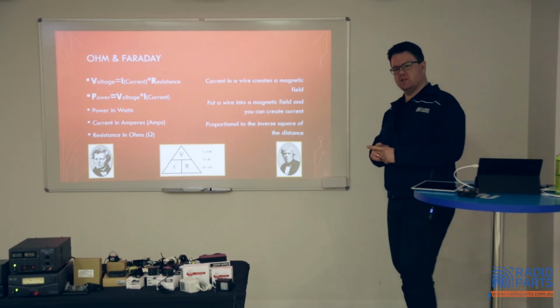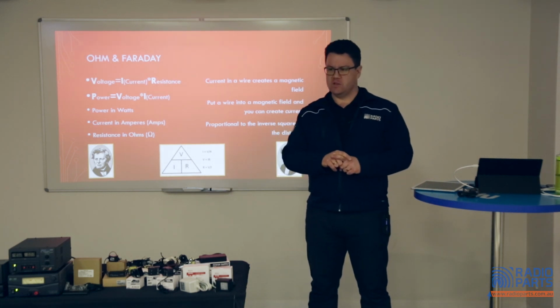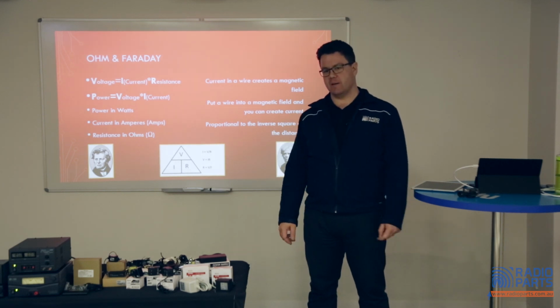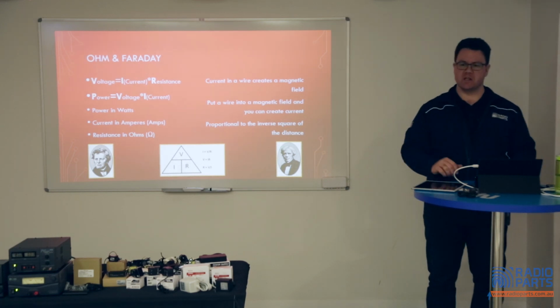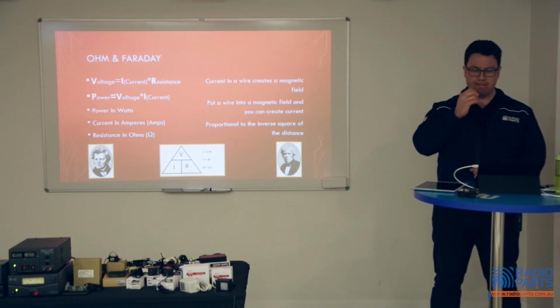The relationship between them is inversely proportional to the square of the distance too, and the short version of that is the further they are apart, the less chance of something happening to it. So 30 centimetres is probably a minimum distance, 50 or 60, and you're probably not going to get much current through in a domestic situation. Industrial stuff is a very different thing.